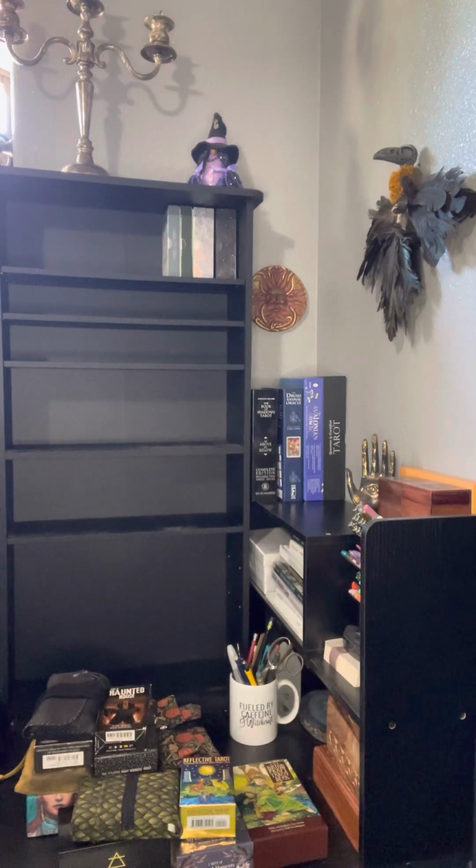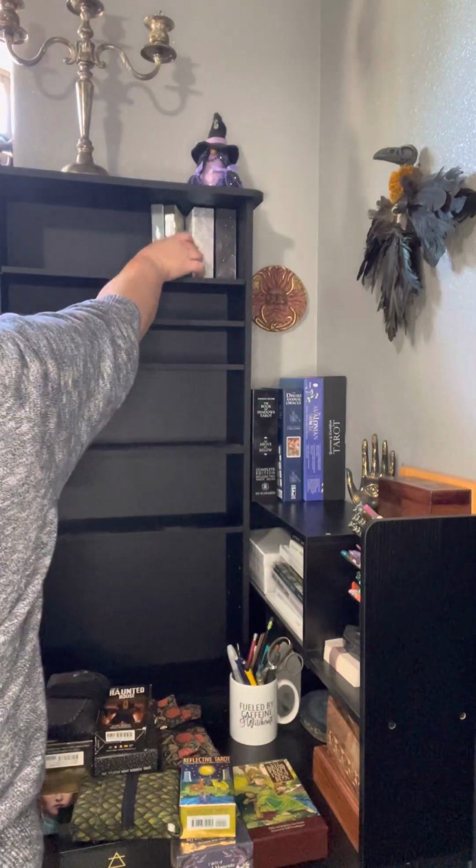So I actually didn't intend on talking only about these cards while I was on here. It just kind of turned into that since I'm showing them all to you as I pull them down. So we'll just roll with it, I guess.